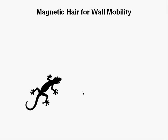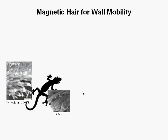Hello. Today I'm going to introduce you to a wall climbing system inspired by gecko foot hair that uses magnets instead of van der Waals force. As you know, geckos can adhere to surfaces thanks to tiny microhairs on the tip of their feet. The hairs branch and have diameters down to 200 nanometers, and they provide adhesion by means of van der Waals force.